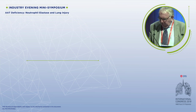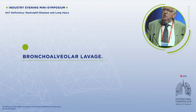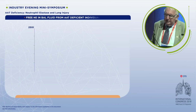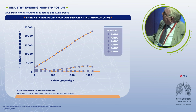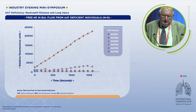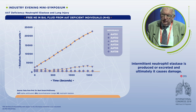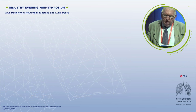However, if you do bronchoalveolar lavage on people with alpha-1 antitrypsin deficiency, you may not find lots of free neutrophil elastase in lavage. In fact, using FRET analysis, we could see free elastase here in this individual, but a lot of the other individuals do not have much in the way of free elastase. That does not surprise us because this is a slow burner of a condition. Intermittently, neutrophil elastase is produced or secreted, and intermittently it causes damage. So there's minimal neutrophil elastase activity in the lavage of some Z individuals.